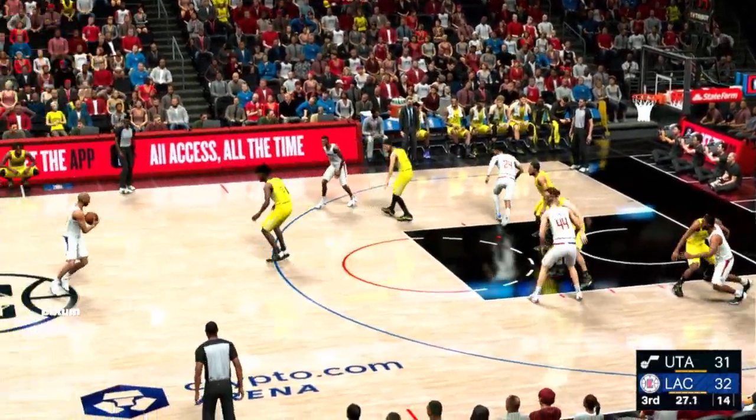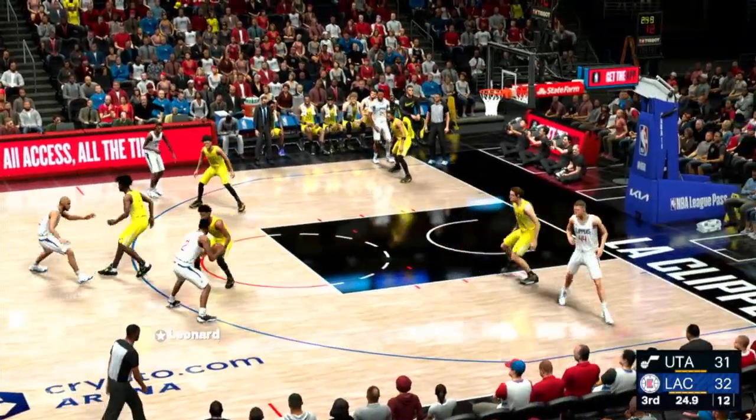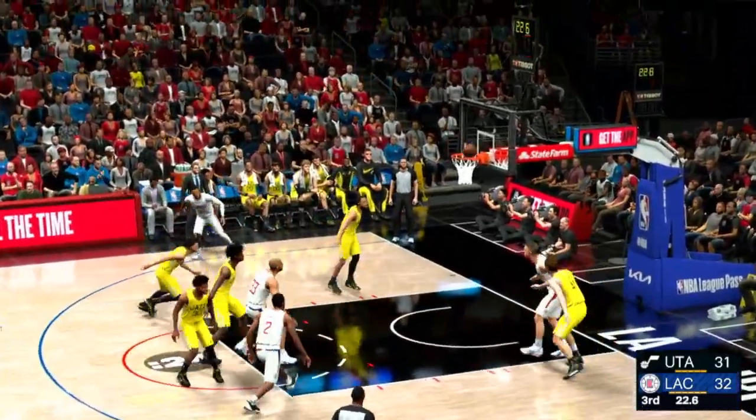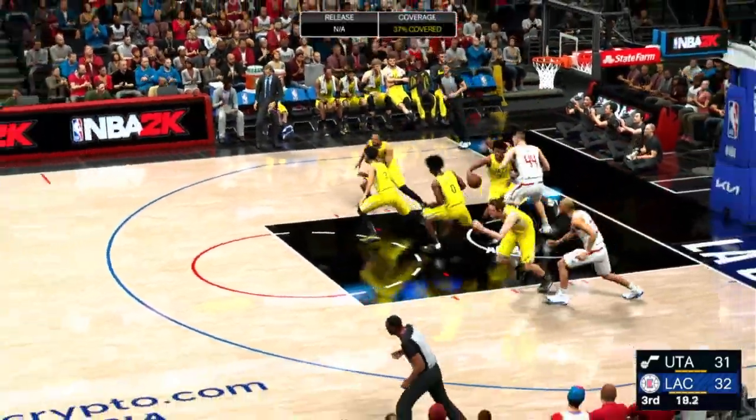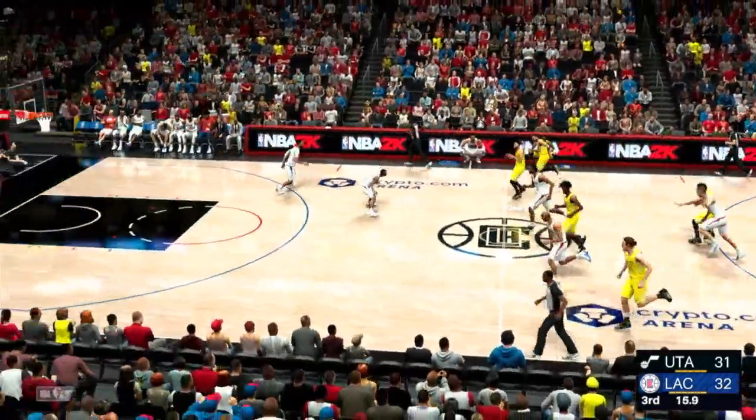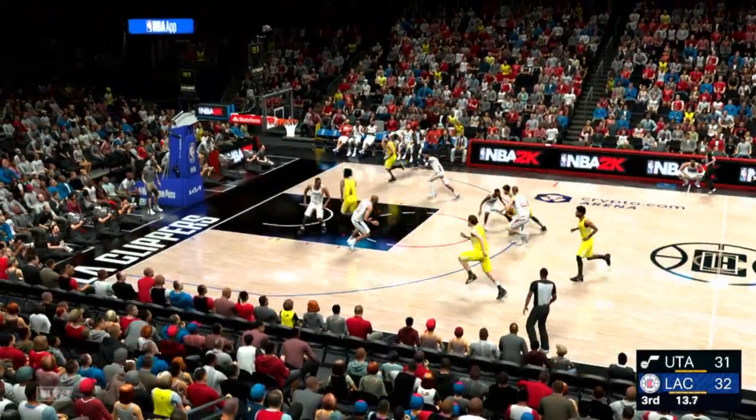Highland against George. From 18 feet away. Kept alive. Here's Plumlee. He can't get that one. Jazz have gone 6 of 10 from the field in the third quarter.